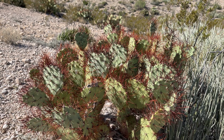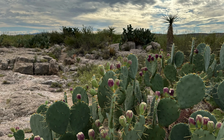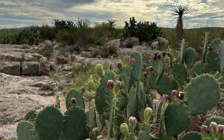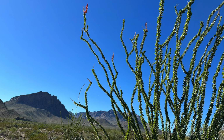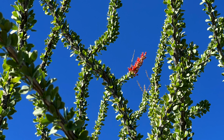We never got tired of looking at the different kinds of cactus. We had never seen ocotillo before, but we set out on a mission to try to find some that was flowering.